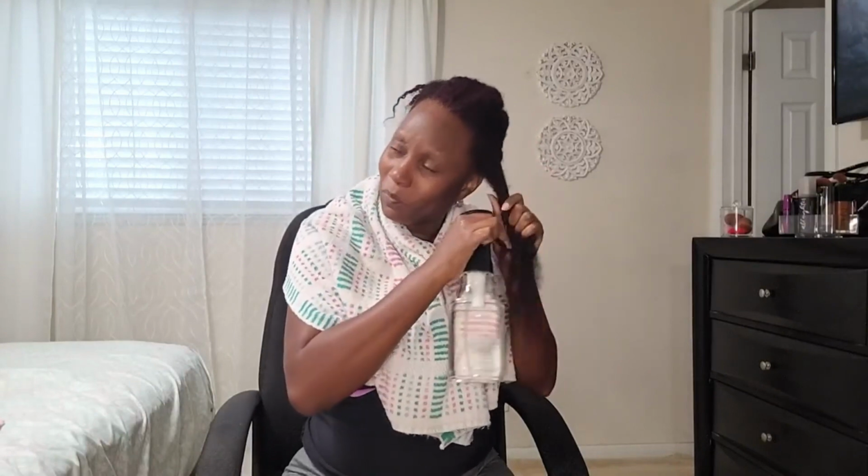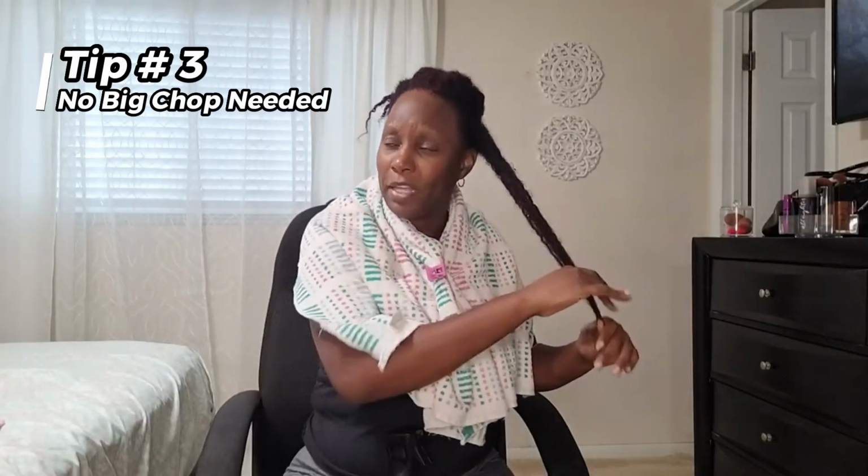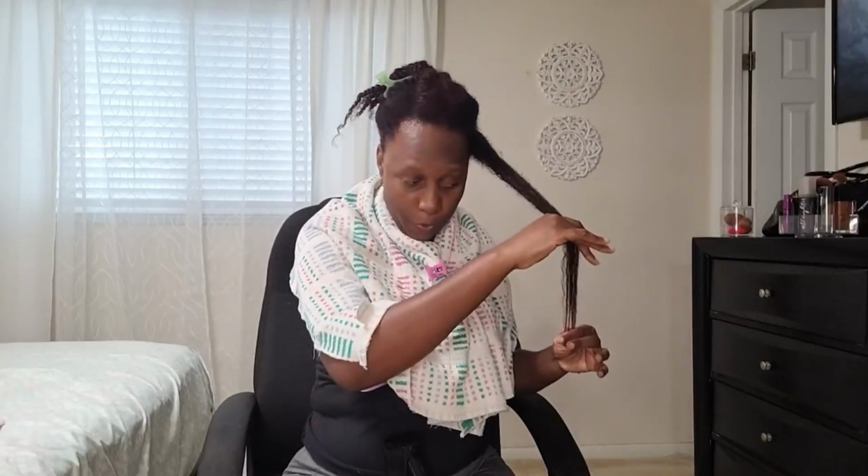Yeah, so the third tip would be, you don't have to do the big chop. I didn't do the big chop initially. I transitioned, and the good thing about transitioning is you give yourself time to learn your hair, because you don't know how your curls are going to look. You also don't know how to care for it, and that depends on how long you have not been natural.